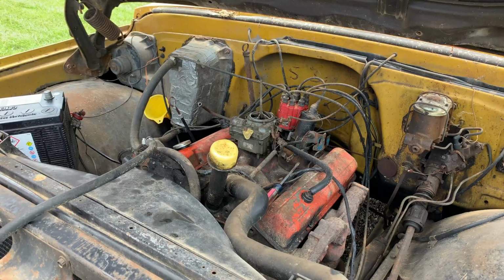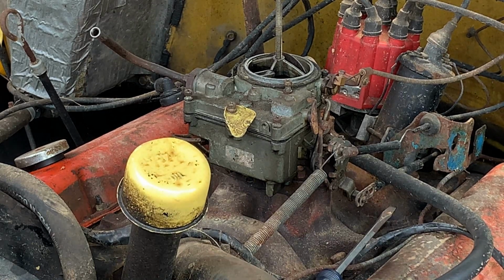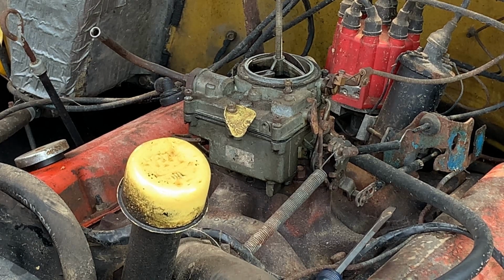You want to know something fun about these carburetors? On that little filter that goes in here, if you put that thing in backwards, you're not going to have a good time.